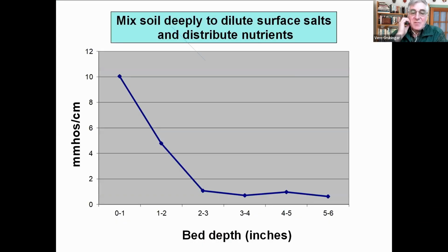This is the salt distribution from some research they did at UMaine, and you can see really high salt levels just in the top 1 inch. Down at 1 to 2 inches, it's half of that. And below 2 inches, you're normal. This was a huge message to me: step 1 is just mix the soil.